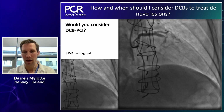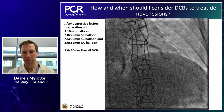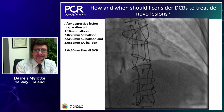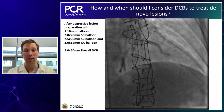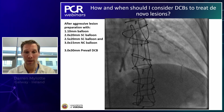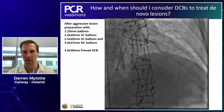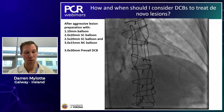Is this type of lesion a potential to treat with a DCB? What do you think? I know the answer, so we'll see your point of view. I think this is a tough one, but again, I don't need to make that decision up front. I can wait and treat this patient and then make a decision. In this patient, they had an aggressive predilatation with 1 millimeter, 2 millimeter, 2.5, and then 3.5 millimeter non-compliant balloons. They had a good result, and they decided to treat with a Prevail DCB.